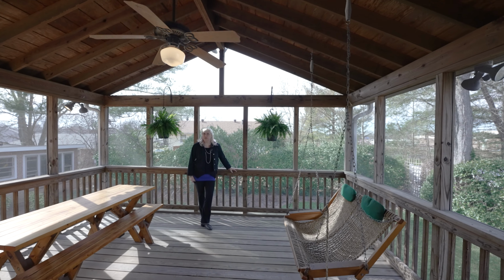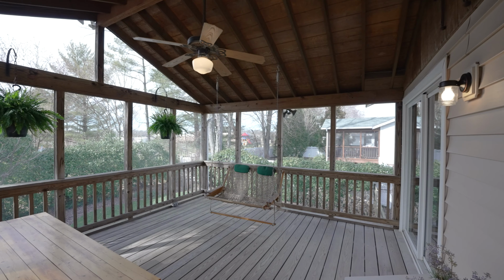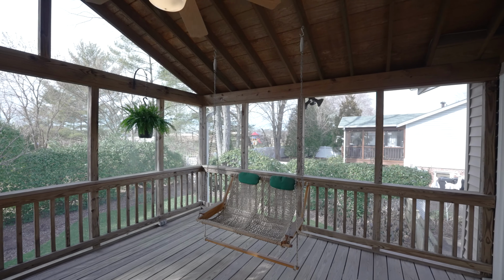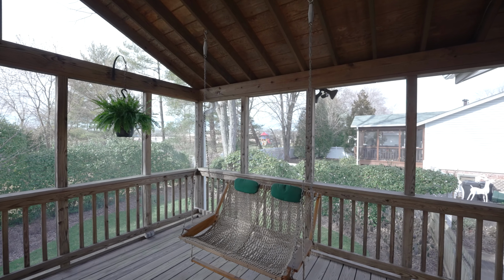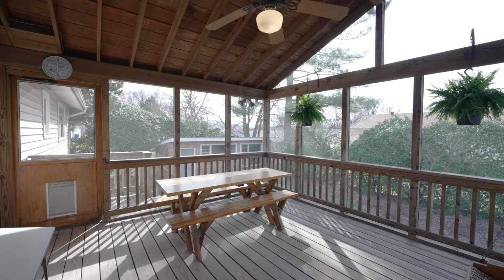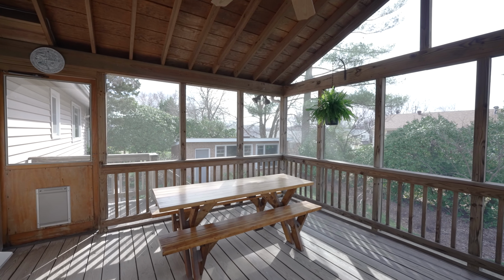A step down from your dining room is the screened-in porch. I love a screened-in porch. The owners have spent so many days and nights out here enjoying and entertaining. You have a ceiling fan, also vaulted ceilings and beautiful beams.